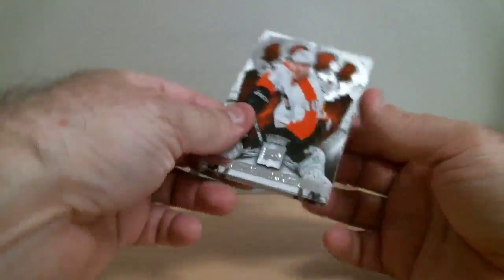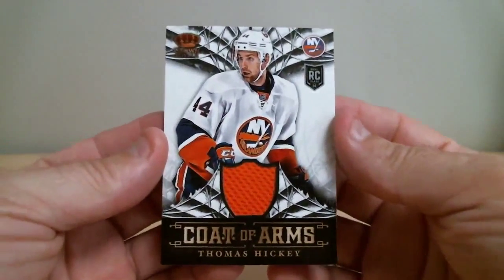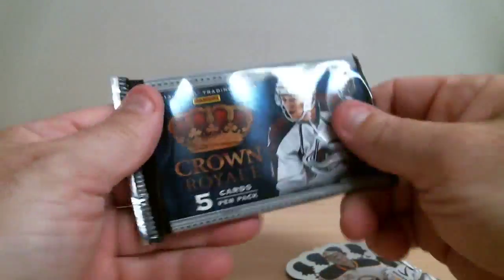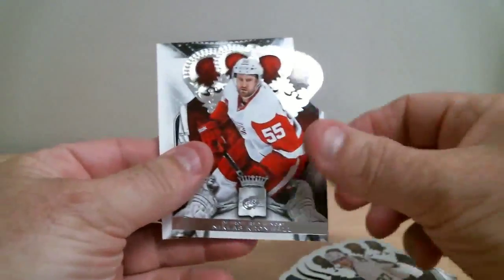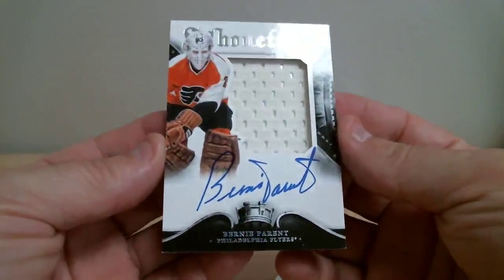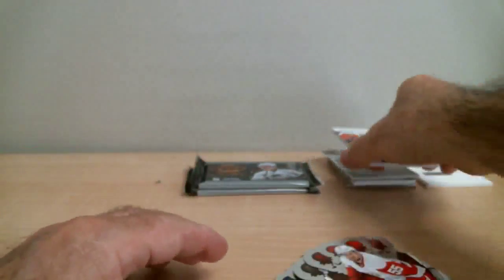First pack of our second box. Thomas Hickey, rookie jersey for Islanders. Coat of arms. There's a thick one here. Let's see what we got. Base. Bernie Parent for Flyers. Oh, this is nice. We've got an auto jersey silhouette. And it's hard signed, beautiful card for Flyers. Great player.